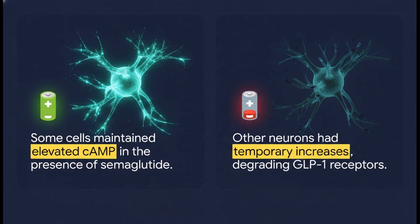So by watching these individual cells light up, her team found the exact mechanism behind the plateau. This is the big breakthrough. They realized that this volume dial doesn't just switch on and stay on forever. Under the microscope, they saw two totally different reactions. First, you have sustained responders. In these cells, the cAMP battery stayed fully charged while the drug was present.